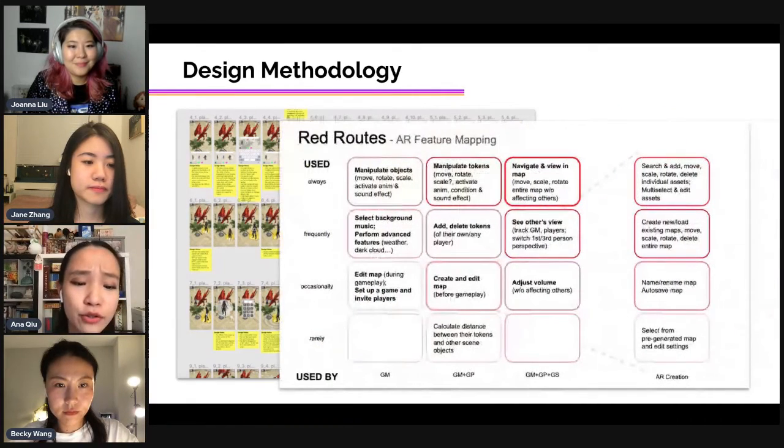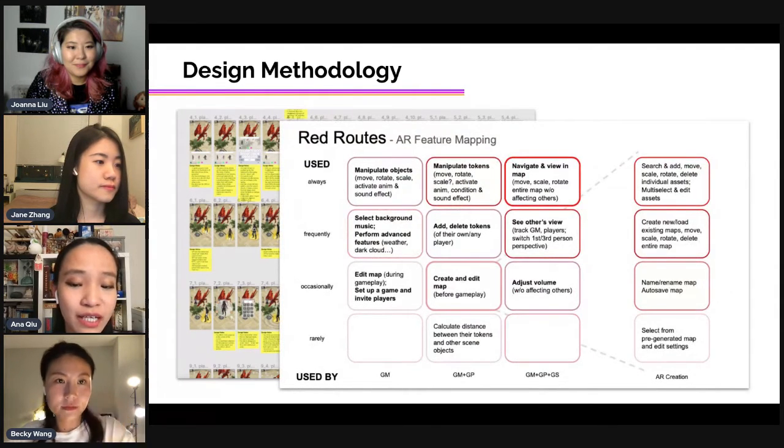Our end goal is to bring the functionality and the simplicity to you, but now we're presenting the complexity behind the scene. This is how we make it. We prioritize and map all the features according to the different types of users and their usage frequency to maximize users' satisfaction.